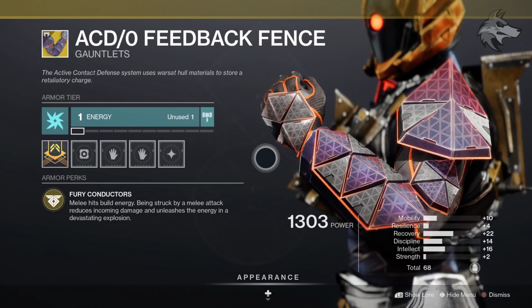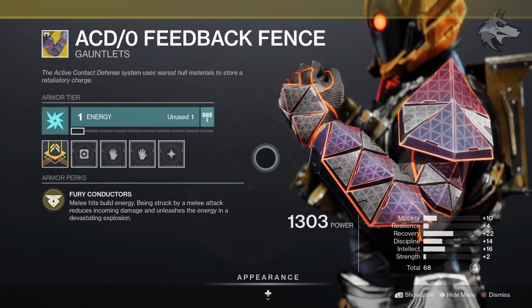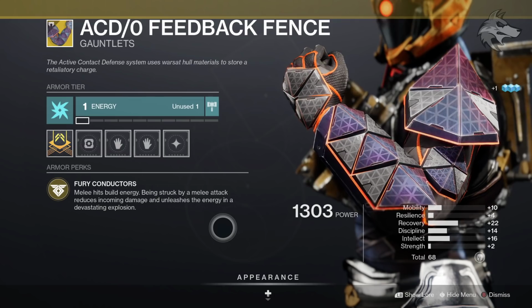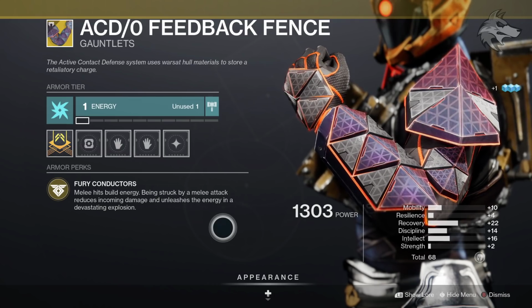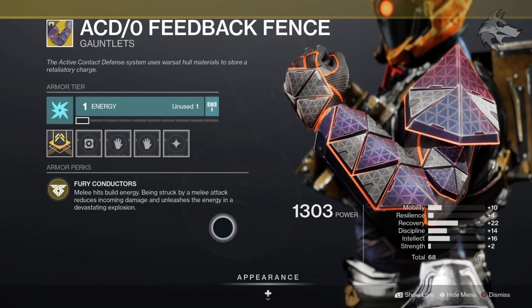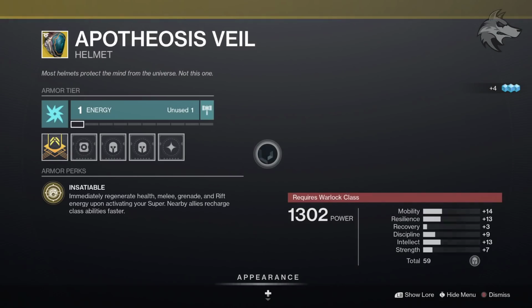We've got the ACD/0 Feedback Fence for Titans, though, with a total stat roll of 68. Very high Recovery right here. And it has Fury Conductors, and melee hits build energy, and being struck by a melee attack reduces incoming damage and unleashes the energy in a devastating explosion. So, a pretty fun one right there for the Titans, and maybe a replacement roll if you still use them.